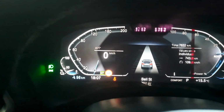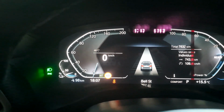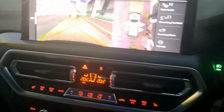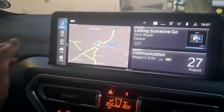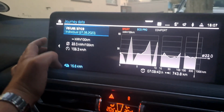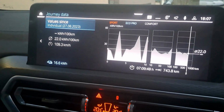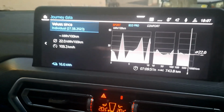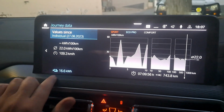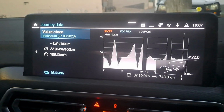I won't say almost making it, but if you drive at 220 plus the 100, so it's a 320 odd k's range that I got on a full charge from Bloemfontein all the way to here. So let's quickly go into our home here. Then we go to car, we go to driving information, the journey data. So let's see. We've done an average of 22 kilowatt hours per 100 kilometers. BMW say on an average 18.9, but that is obviously in town driving and then long distance driving. So 16.6 kilowatt hours, that's the power that we've pushed back into the battery while we were driving there.